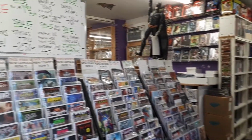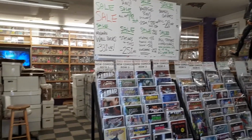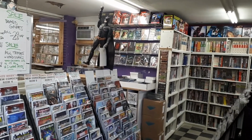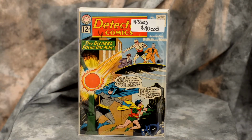You can see the entire interior of the store finally. And it is kind of a sad time because this store has been an institution. It has been there on Lakeshore for 30, 40 years, something like that. 32, 33 years. Yeah. In any case, so that's my Silver Age book.